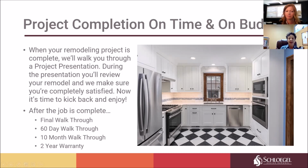At 60 days, I contact you and come out and do a visit and look at the project, walk through it with you, and see if there are any issues that you might have. Sometimes there might be a little cracking of the caulk at the countertop. Often I have not seen that much, but that's just an example of the kind of things we're looking at.